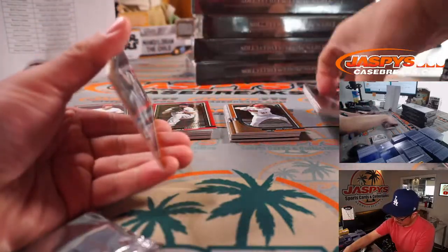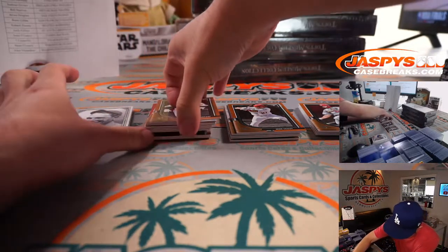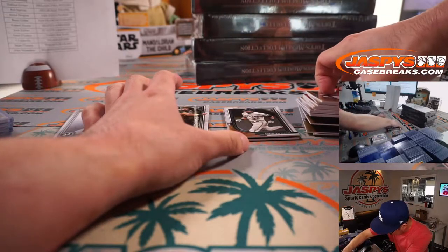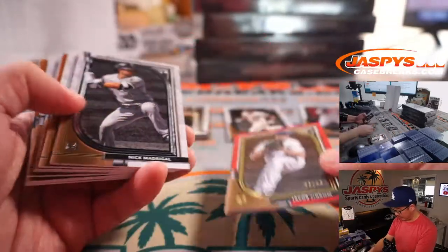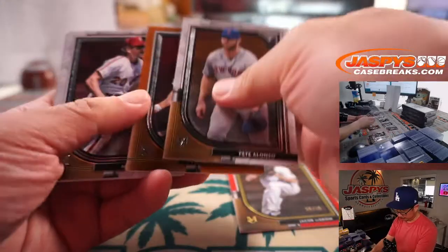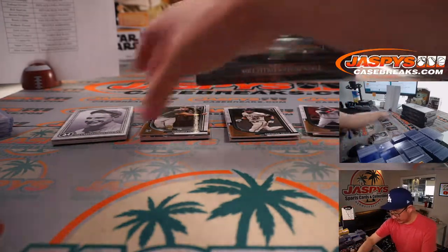Next box. Let's see what we got. There's Shohei Ohtani. He's been looking pretty good. Jacob DeGrom, 3 out of 50. That's going to be for Andrew and the Mets.